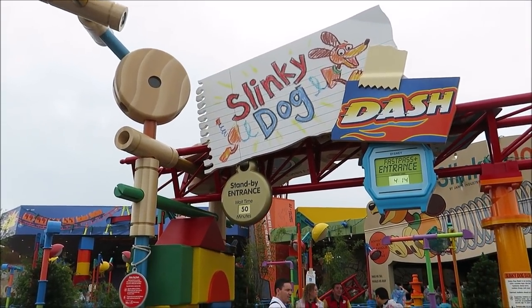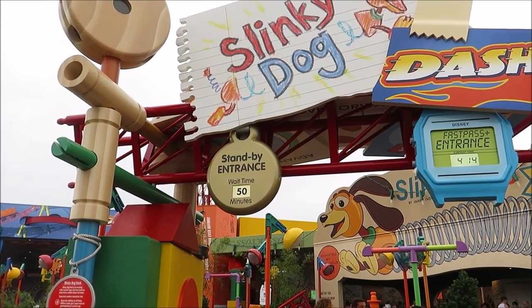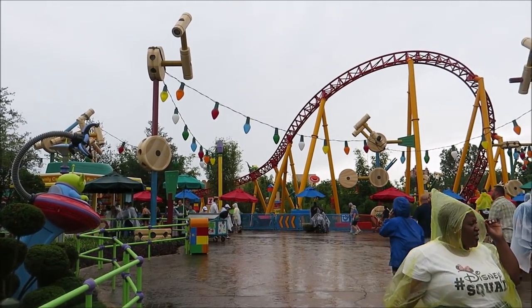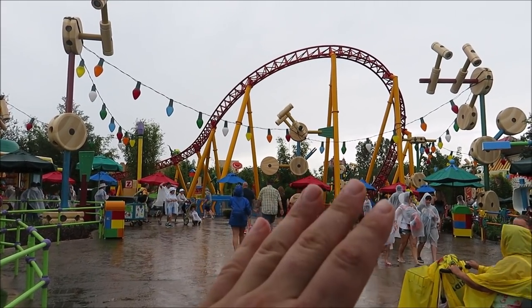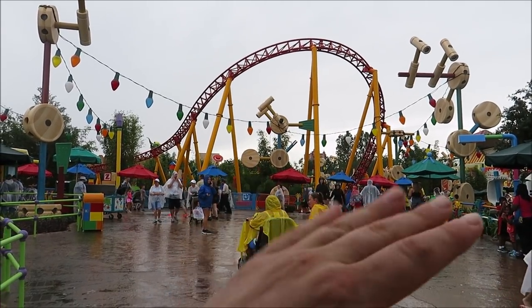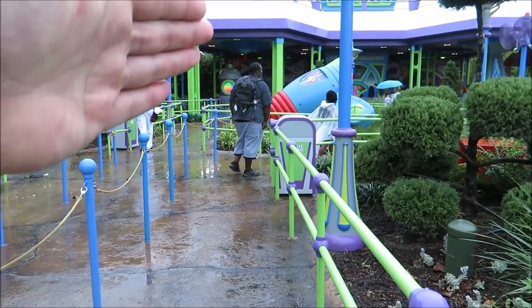Even though it is raining out, Slinky Dog Dash is still a 50-minute wait. Though 50 minutes is not that bad of a wait, we're not gonna wait in line for it. Like I said, we already have fast passes for Alien Swirling Saucers. So we're gonna head over there and then check up on it on the way out. Maybe it will go down a little bit more. Who knows?